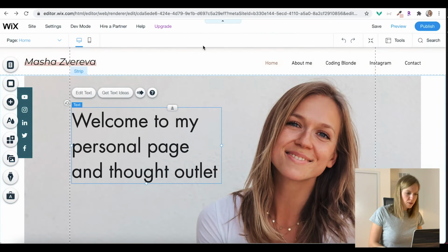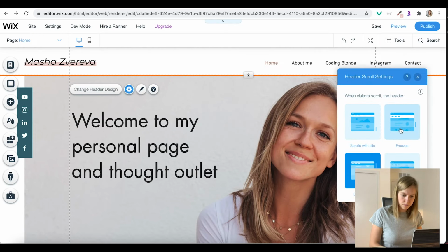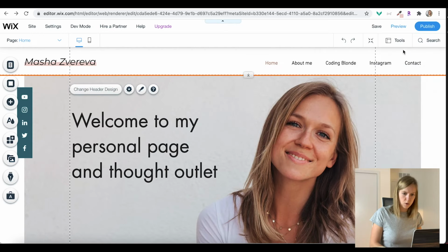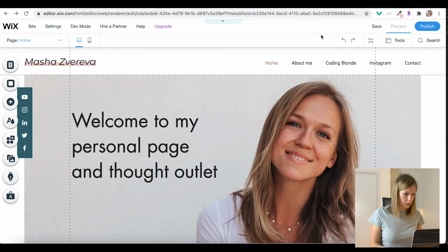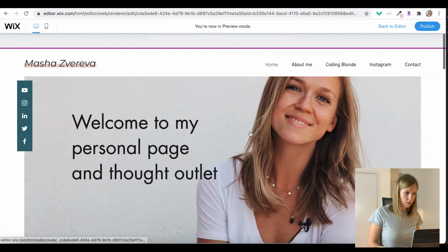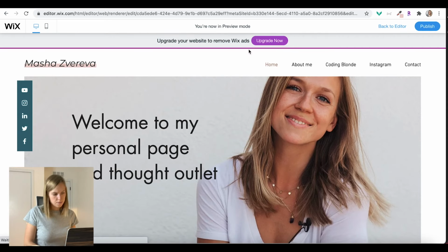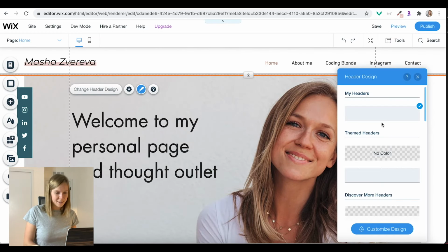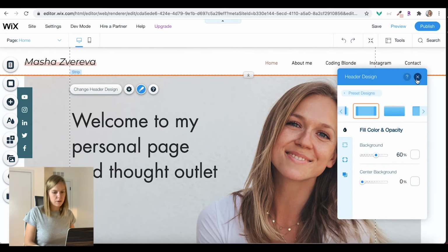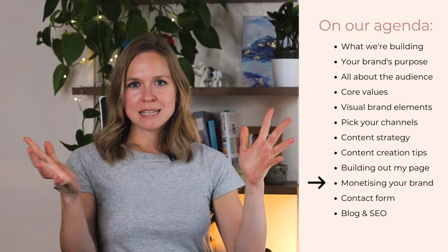Done. So the last thing that I want to do is to make sure that this header freezes. Okay, so it's this simple. And let's preview this. Woo! Maybe I'll make the header slightly transparent. We're all good. Yes, I love this. This is great structure.